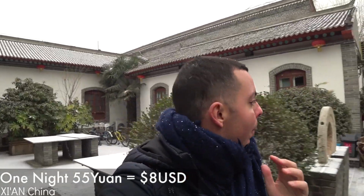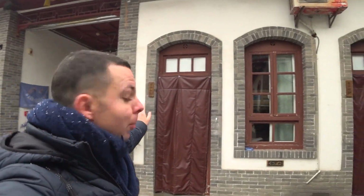There are many rooms here. You can see there are all these rooms. My room is right here, and I'm gonna take you guys inside and give you a look as to where I'm staying here in Xi'an.